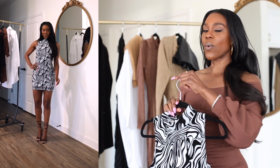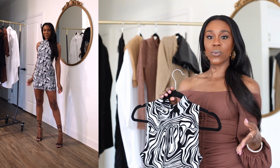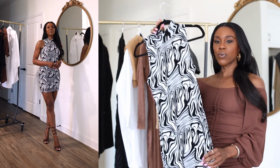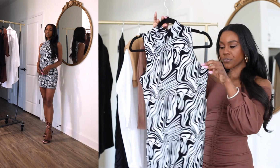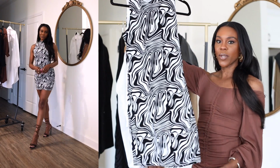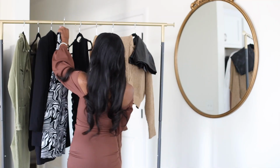So yeah, I would wear this dress out on a date, and I would pair this with some really cute sandals. While we are still in winter, there are some days when it's just not as cold, and so I would definitely pull this dress for those days when it's not freezing outside, right? But obviously if you get cold, pair it with a jacket. So yeah, that's super cute.